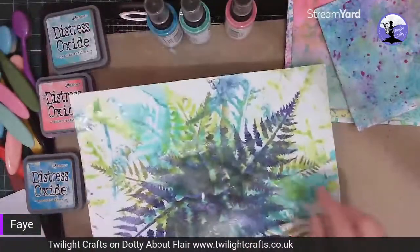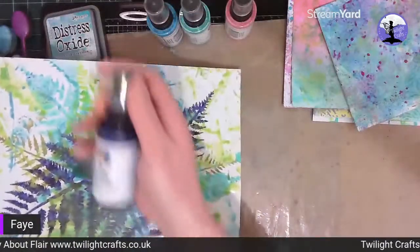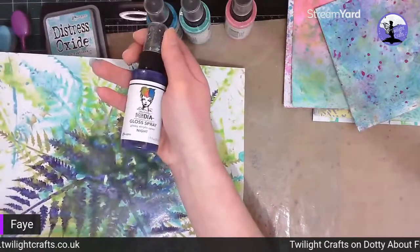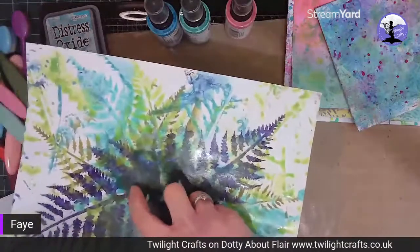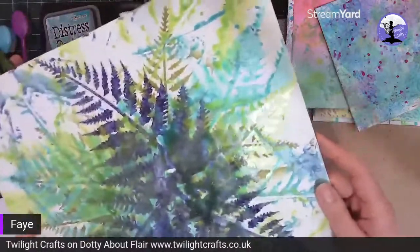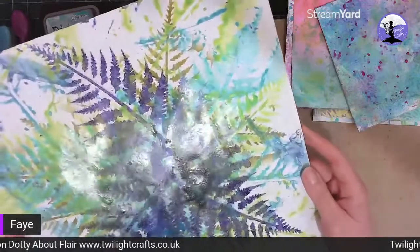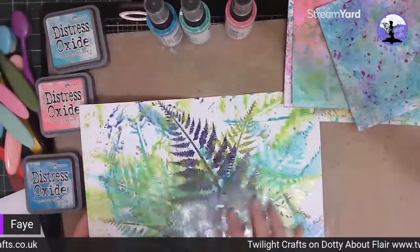Love that dark colour over the top. It's lovely. That is the night colour. It's lovely. Really effective, isn't it? When it dries, even this bit here that really pulled, it's kind of dried almost like plastic. It's got a shine you can see picking up on the camera. But I would probably cut this up.